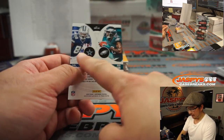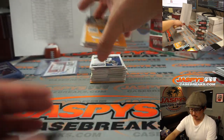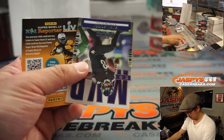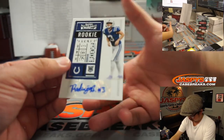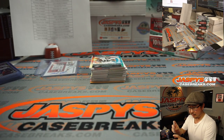By the way, we're going to do a left-right randomizer on these round numbers cards, unless they're serial numbered, then we'll do a separate randomizer for the serial numbered ones. And there's Rodrigo Blankenship, the kicker for the Blue Horseshoes, Mark.